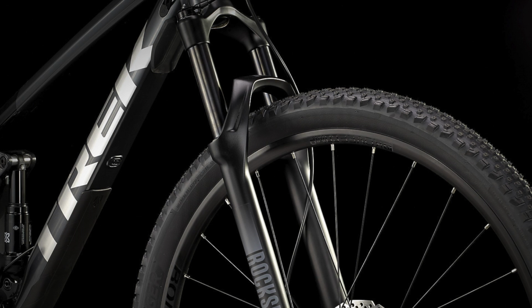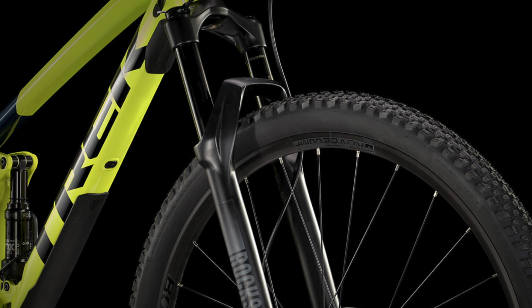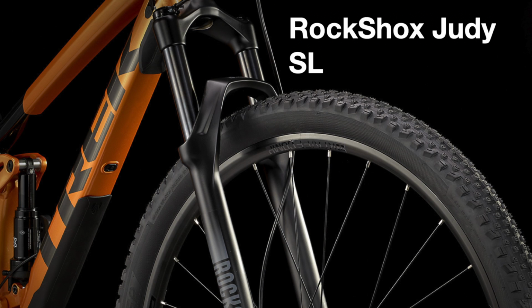The Top Fuel 7 is intended to be a more affordable entry bike for the Top Fuel series, so it will have some more entry-level components when compared to the 8. The front suspension fork is a RockShox Recon Gold RL in the Top Fuel 8 NX, and a RockShox Judy SL in the Top Fuel 7 SX.